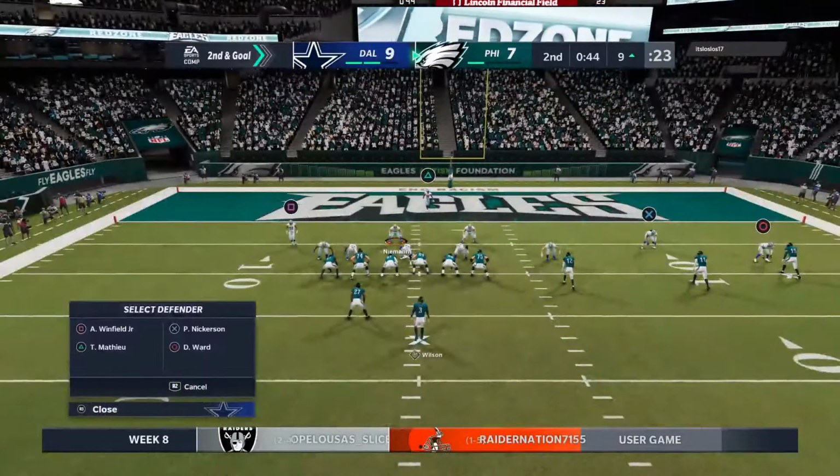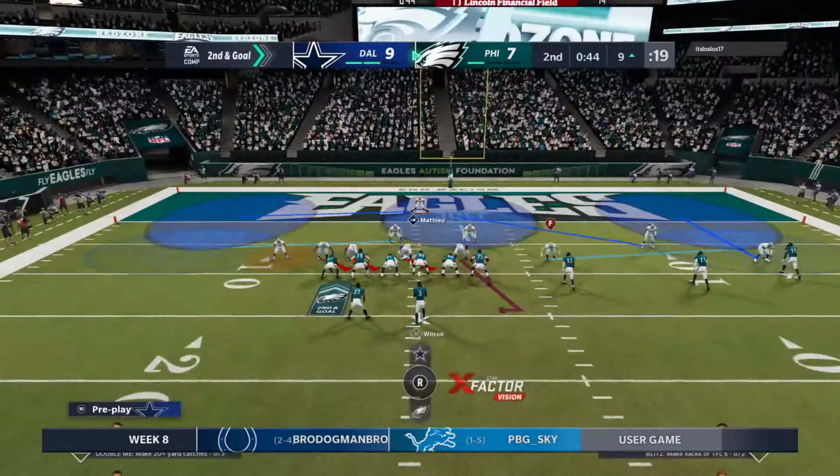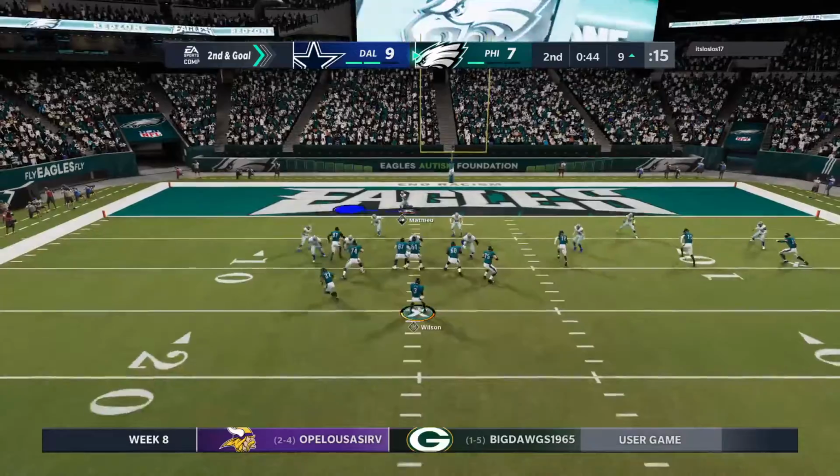Another shot from the 9 on 2nd and goal. They're not ready for this, man. They're not ready for this. They still playing soccer. Y'all playing the wrong football.